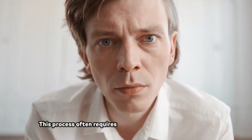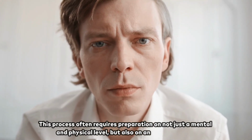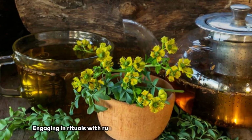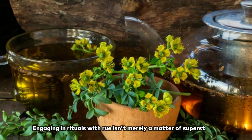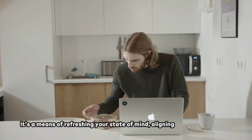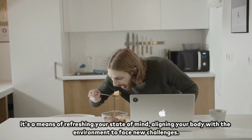This process often requires preparation on not just a mental and physical level, but also on an energetic level. Engaging in rituals with rue isn't merely a matter of superstition, it's a means of refreshing your state of mind, aligning your body with the environment to face new challenges.